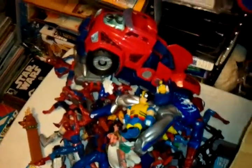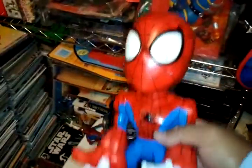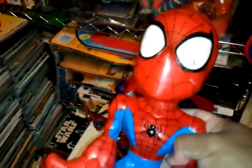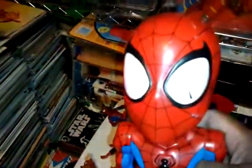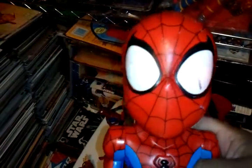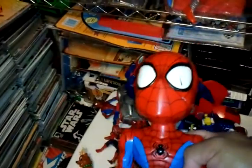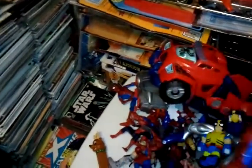And last but not least, hold on. Last but not least, this huge Spider-Man figure. Pretty cool. There. Nice shooting, Tex. You rock. Talks and lights up.